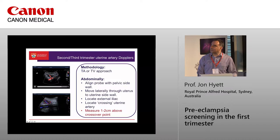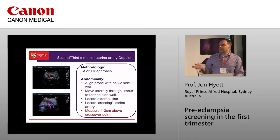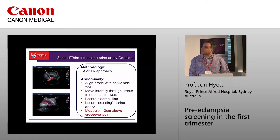So what we've designed to do is to find where the vessel crosses the external iliac and measure the pulsatility index about 1 to 2 centimeters above that. And I think with many of the machines that we see these days, and this is the i800, you can see that you're getting very nice evidence of perfusion. It's very easy for you to find these vessels in both the second and third trimester.